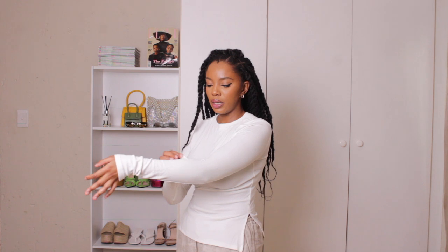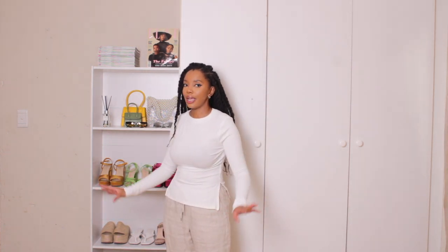It feels, it's not thick, it's kind of light, but yeah, this is definitely one that's gonna stay in the closet until next winter. I love the shirt. I think I'm gonna get it in black and other colors. I feel like I can wear so many things. I could dress it up, I could dress down. I love the shirt. This is definitely a 10 out of 10.